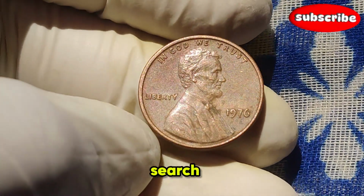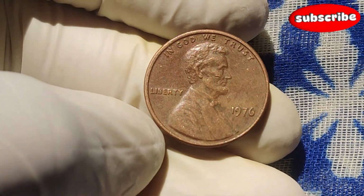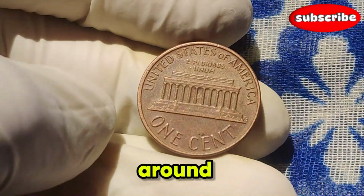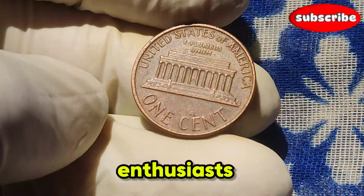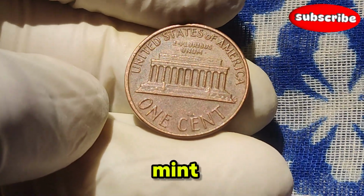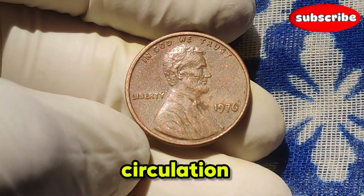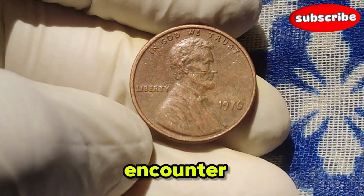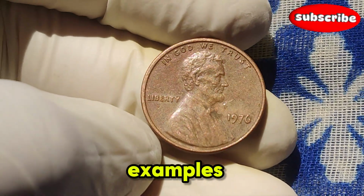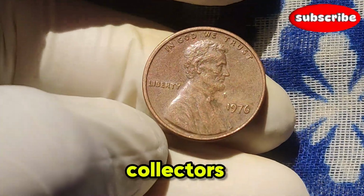Collectors today still search through rolls of pennies from banks hoping to discover rare varieties. This activity, known as coin roll hunting, has become a popular hobby around the world. Enthusiasts purchase rolls of coins and carefully inspect each one for unusual features or mint errors. Because billions of copper pennies from the 1970s remain in circulation, coin roll hunters frequently encounter 1976 pennies during their searches. Although most examples are ordinary, the possibility of finding a rare error coin keeps collectors motivated.